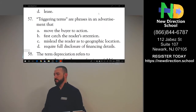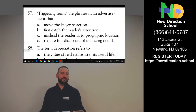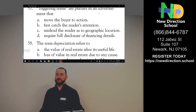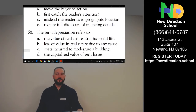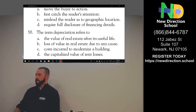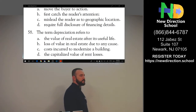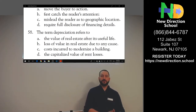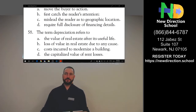58. The term depreciation refers to the value of real estate after its useful life, loss of value in real estate due to any cause, costs incurred to modernize a building, or capitalized value of rent losses. The correct answer for 58 is B. B as in boy. Depreciation refers to loss of value due to any cause.